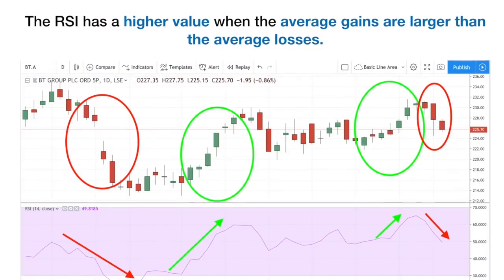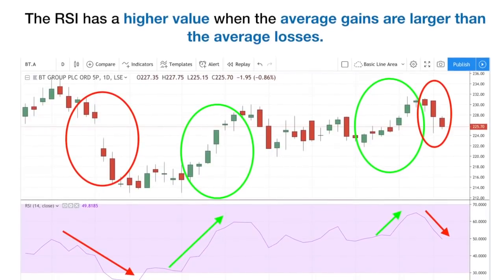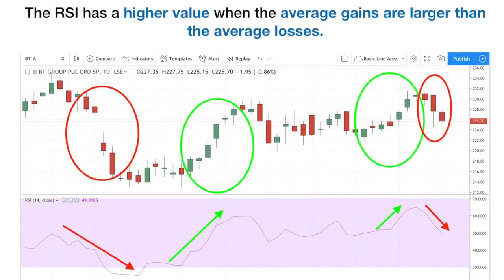That's all it's about. Think of that in your head. It's measuring the strength or weakness of a share price. Okay, that's what it means, based on the gains or losses. And then let's go to the second green oval.